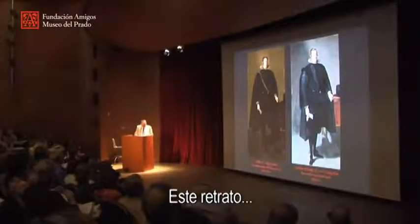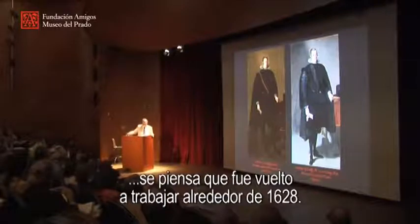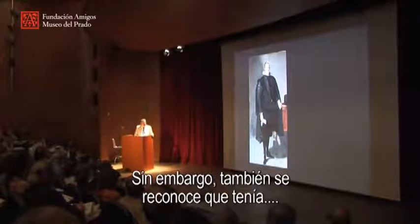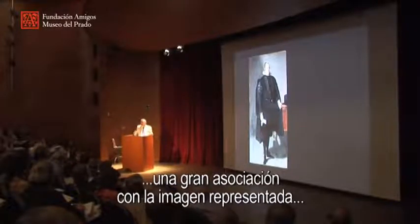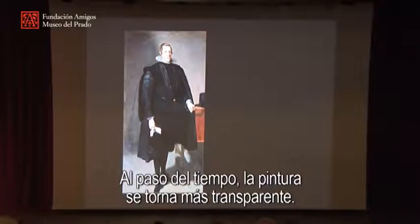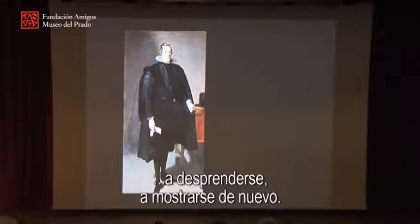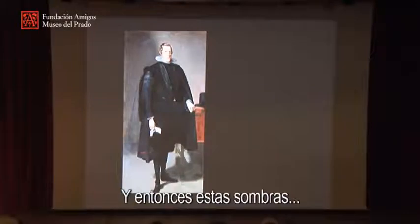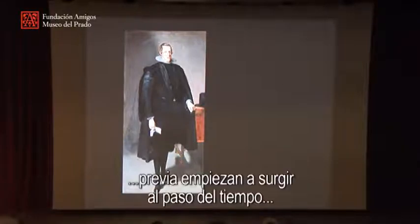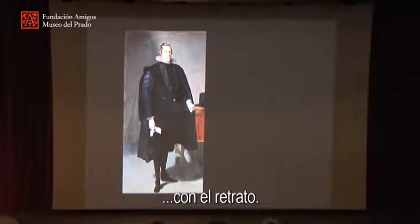This picture of Philip is thought to have been reworked in about 1628. However, it was already recognized that it had a strong association with the image depicted in the Metropolitan Museum's painting. Over time, paint becomes more transparent, and if something has been covered over, it often starts to reassert itself, to show itself again. And so these shadows of a previous composition began to emerge over time, and people could see that there was some connection with this other portrait.